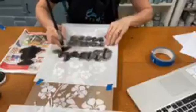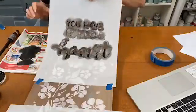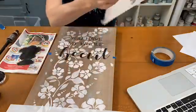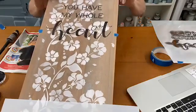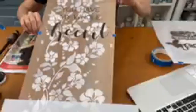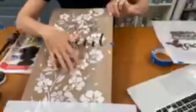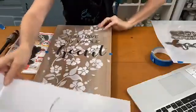There we go, I think we're done. Let's see how that turned out. Yep, I'm happy with that. All right, so there's our first one. You can see that there. You have my whole heart. Yeah, it stands out a little bit. Probably you could do a lighter colour on these flowers if you wanted it to stand out or pop a bit more. Let's get this bottom one on.